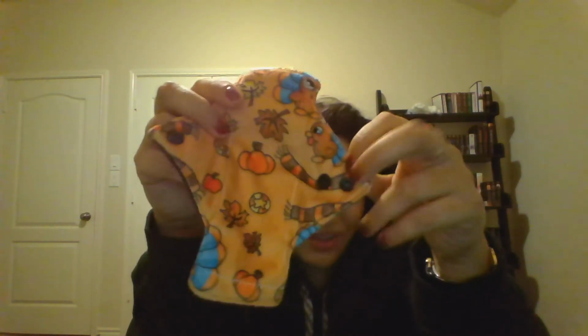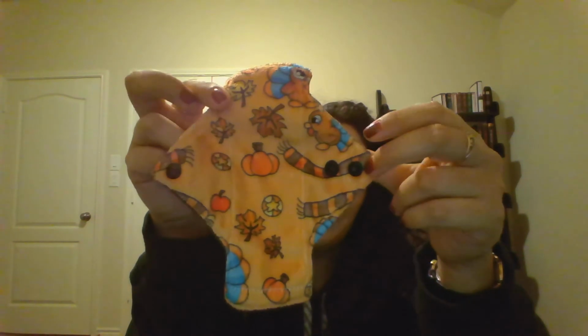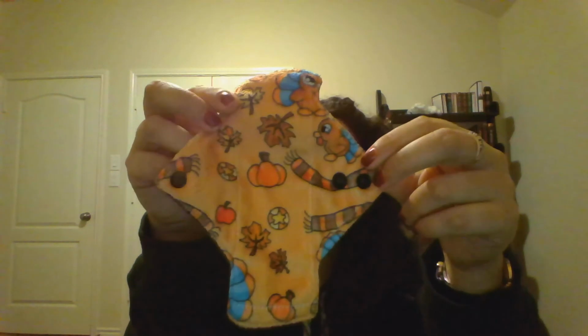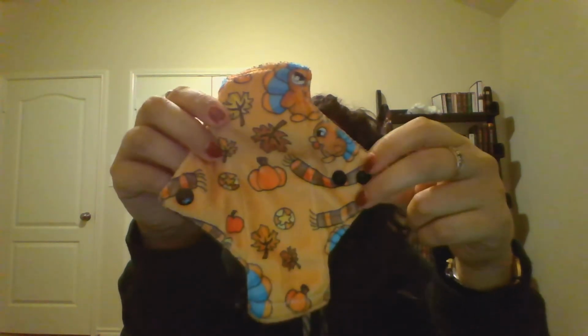So on with the demo. This one is one of her panty liners. This is a minky topped. It is a seasonal fabric, but I thought this was so adorable, with the little turkeys and the little pumpkins and the fall leaves, because we don't have fall here in Texas. We really don't. So I try and find fall. It's my favorite season. So I try and find it everywhere I can.